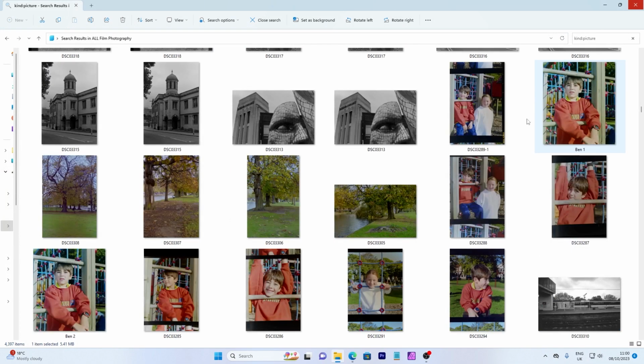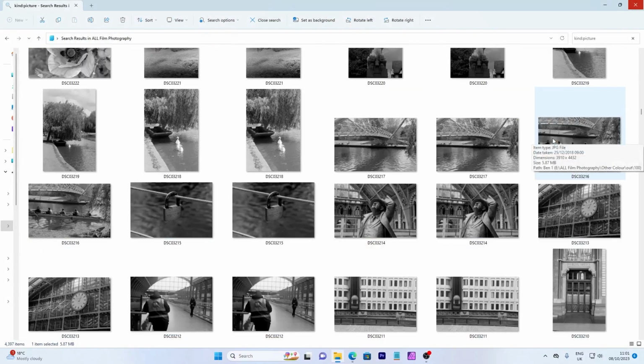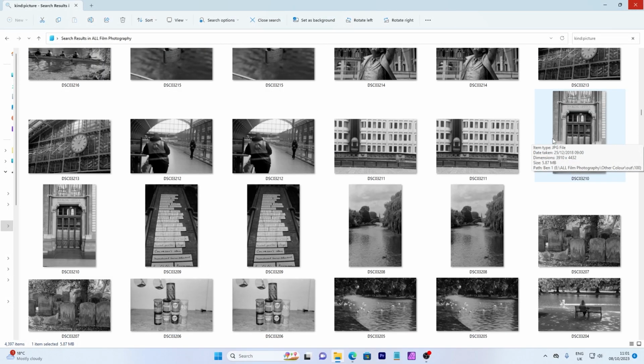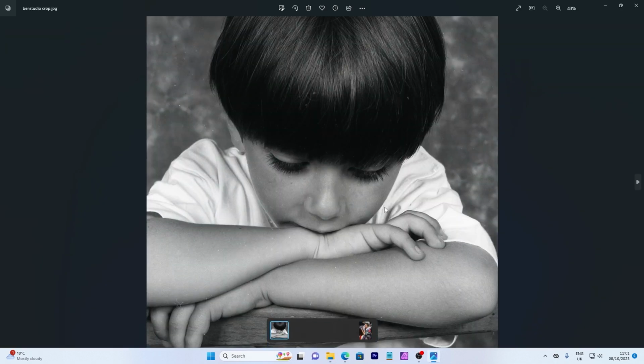And these are all, I think you've seen these before. These are taken on Konica film back in the 1990s, late 1990s, probably 2000. So there's a whole variety of photographs I've taken over the time, and it's taken me to many different places. That's another one. Right, that's another one of the same kid, but a few years before.